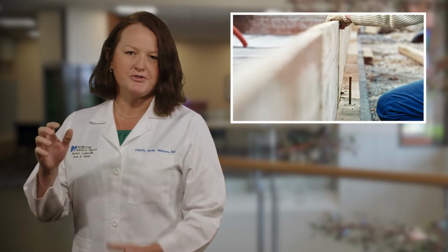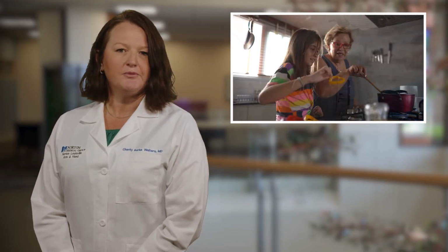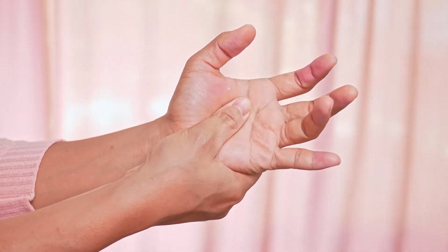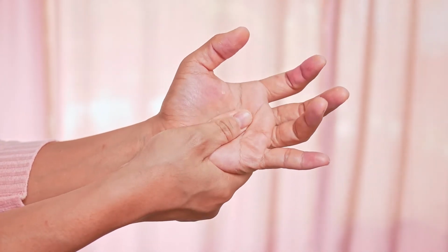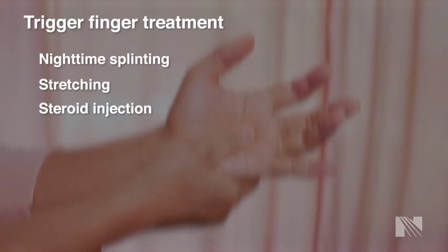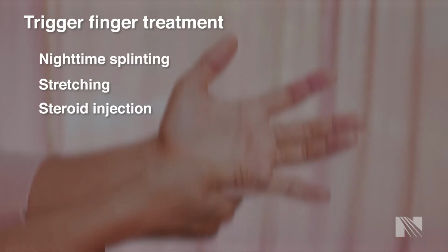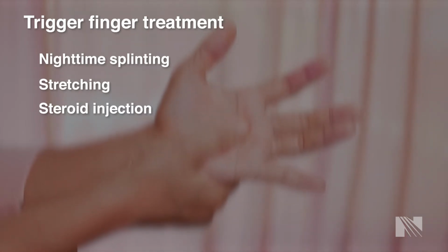It's a common complaint seen in patients over the age of 40 who use a tight grip repetitively for work. Women and people with diabetes are more likely to develop this condition. Treatments can range from rest to surgery depending on the severity of the condition. Resting your hands if possible, wearing a splint at night, stretching and getting steroid injections can all reduce the symptoms of a trigger finger without surgery.